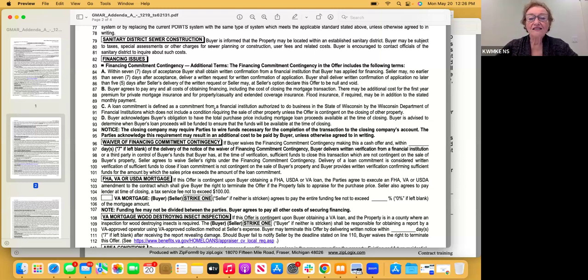Within 7 days of acceptance, the buyer shall obtain written confirmation from a financial institution that the buyer has already applied for financing. Very important, very ignored, and make sure that you read this section carefully to your buyer. Seller may, no earlier than 7 days after acceptance, deliver a written request for written confirmation of application. Buyer shall deliver written confirmation of application no later than 5 days after seller's delivery of the written request.